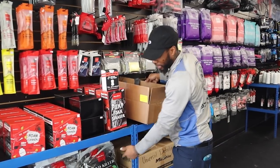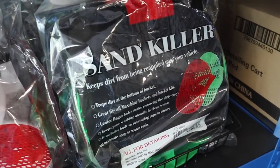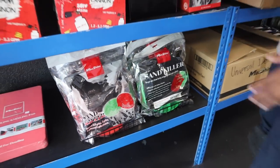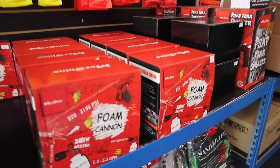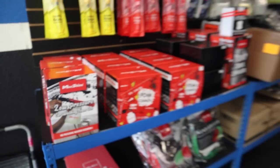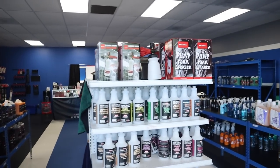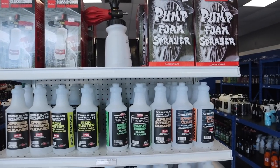We got our sand killer down here hiding. This is so you can scrub your wash mitt so that you don't scratch the vehicle. And then also we got a variety of foam cannons right here. Check it out, check it out. And then we got a couple more up here, right there at the top. Check it out, check it out. We got our bottles. If you wanna come and get organized.